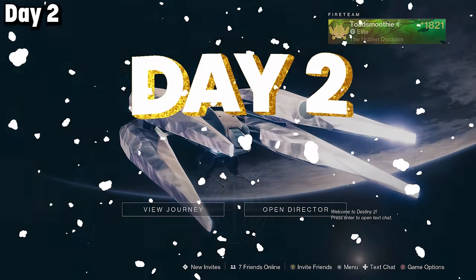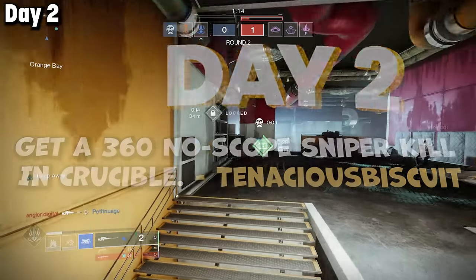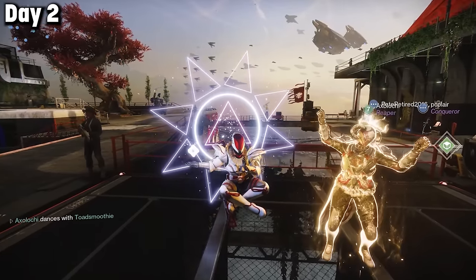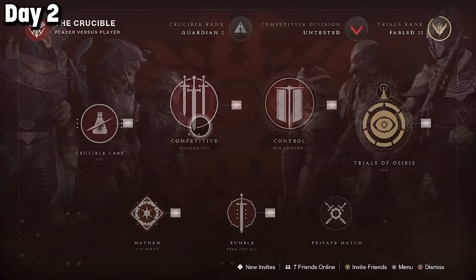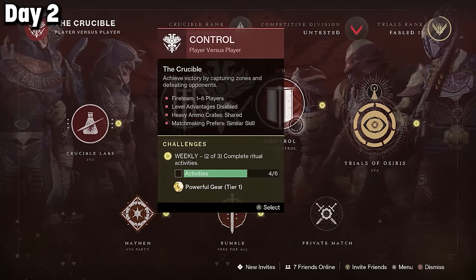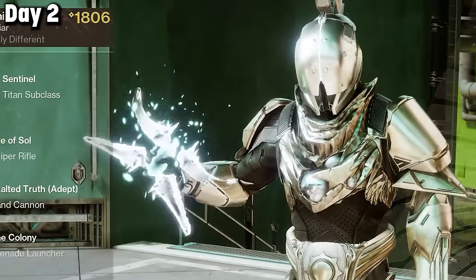Thanks. The challenge today was to get a 360 no-scope sniper kill in Crucible. Yeah, this one is a lot more difficult. Yesterday was all about luck, and today is, well, still kind of about luck. Now, most normal people would go straight into 6v6 for something like this, but for some reason, I let the live chat convince me to do it in Trials of Osiris instead, and this went about how you'd expect.